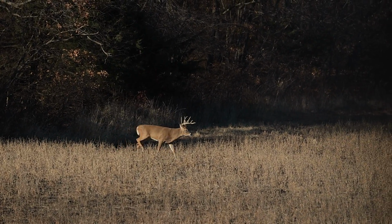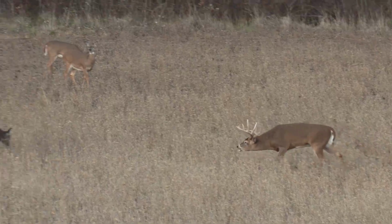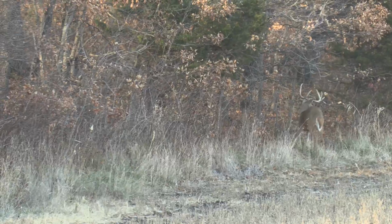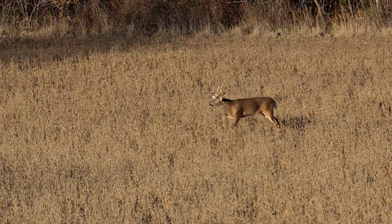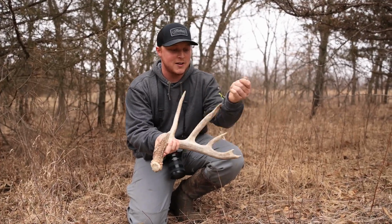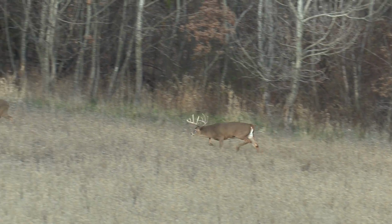Unfortunate way to find them, but it's part of life, part of the cycle, you know. Hopefully, this will be the last one that we find like this today. And he is a hammer. He's going to be a giant next year, but we're supposed to find them off the head. That's the one Josh and I encountered down in the bottom.